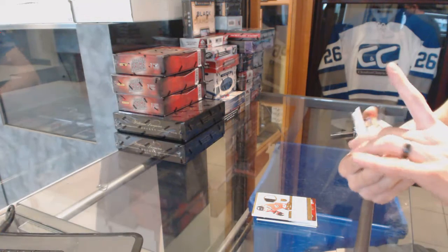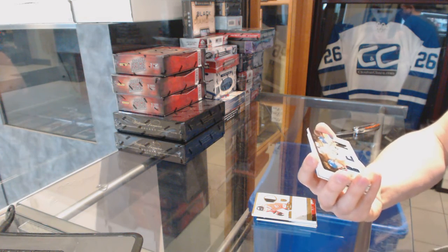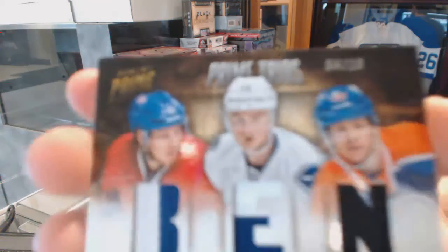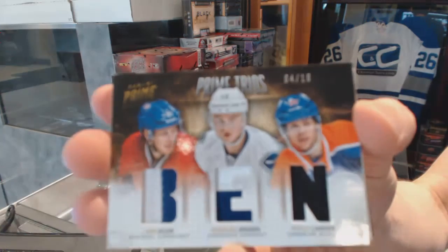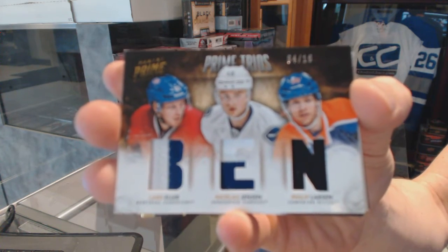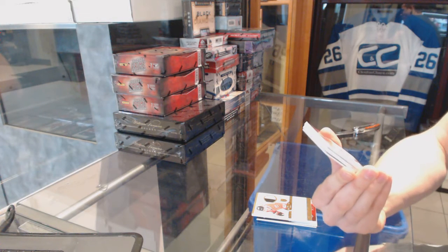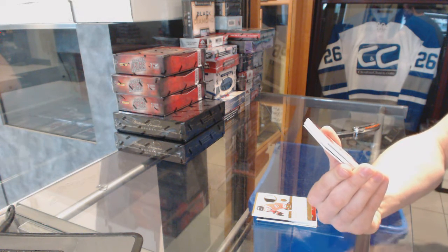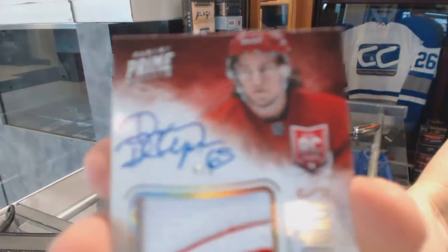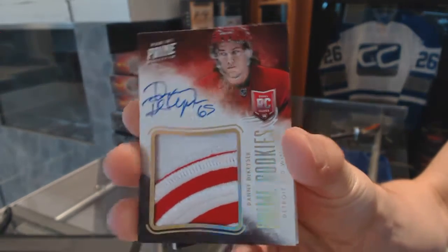We've got a triple patch number 4 of 10, which will be random between the Canadiens, Canucks, and Oilers: Lars Eller, Nicklas Jensen, and Philip Larsen. Oh boy, I'm jealous. We've got a Prime rookie patch and autograph, numbered 4 of 5 for the Detroit Red Wings, Danny DeKeyser.